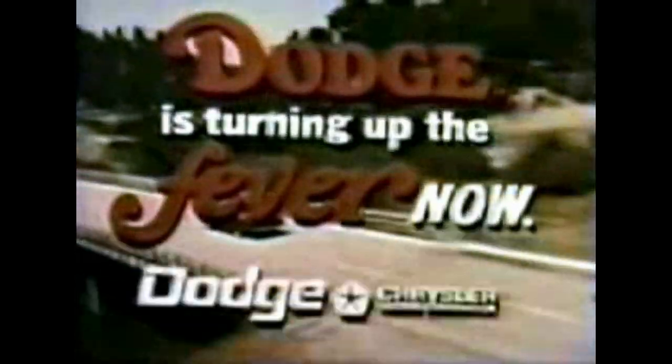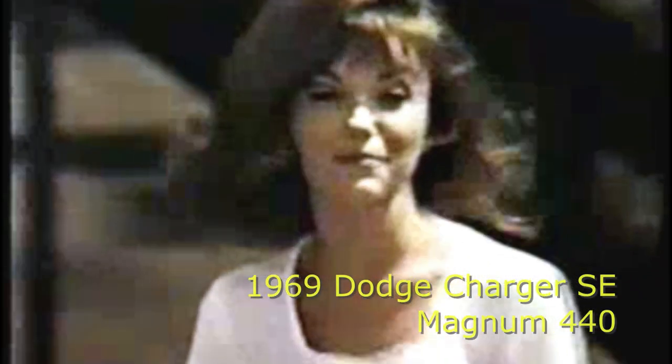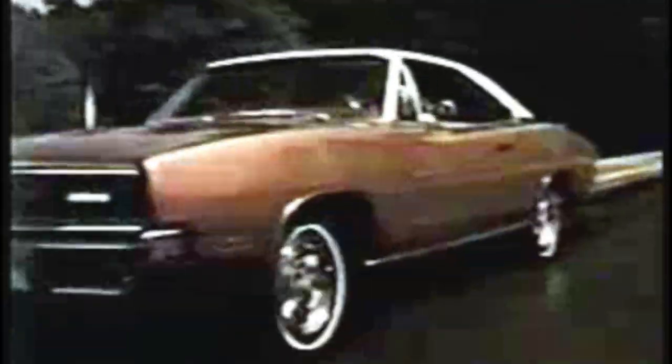The look is new, the price is now. Dodge Fever. And an optional 440 Magnum V8 just for kids. Dodge Fever.